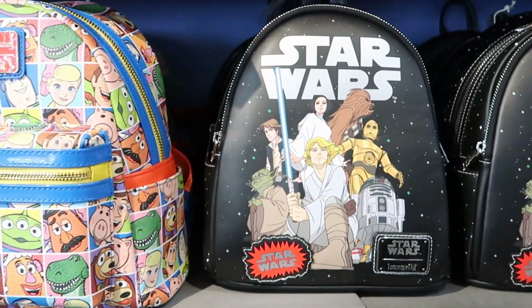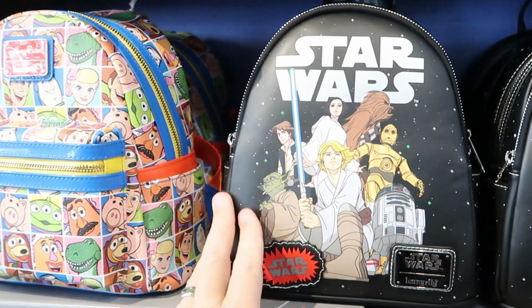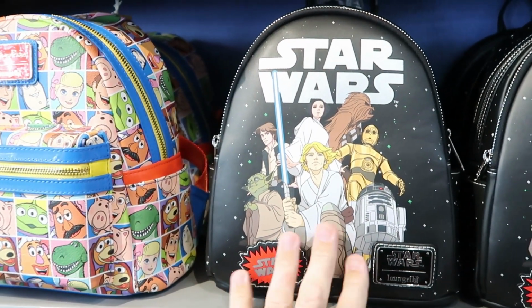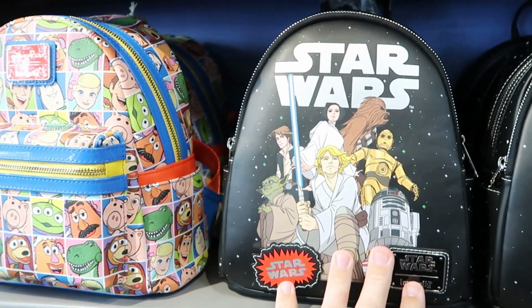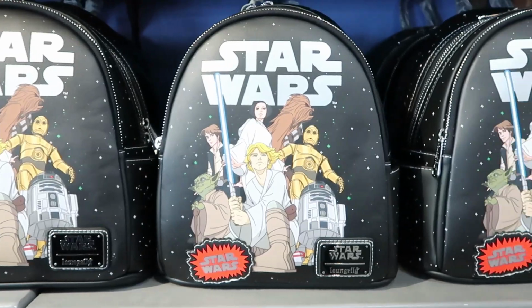And they do even have that retro Star Wars Loungefly bag. Again, really nice for over at Star Wars Galaxy's Edge with Chewbacca, C-3PO. You have Han Solo, even Princess Leia. The cool thing about this one though, it glows in the dark for $40.